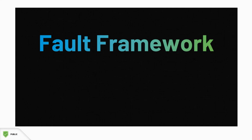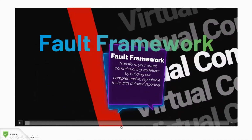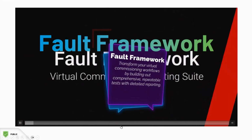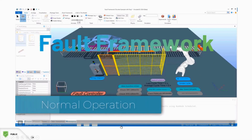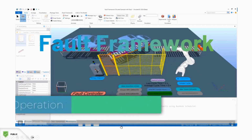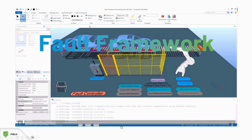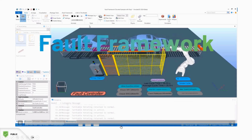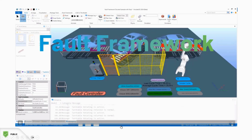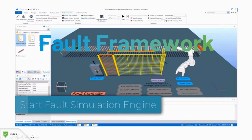The Fault Framework introduces a whole new toolbar and associated behaviors that allow you to just mark up any component with a fault type and then trigger that fault to occur. So for example, you might have a prox switch and you have it stuck on or stuck off. Or you might have a signal drift on some kind of an analog device, right? So that was normal operation.